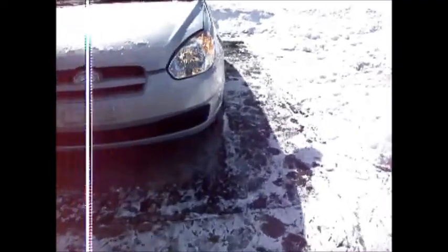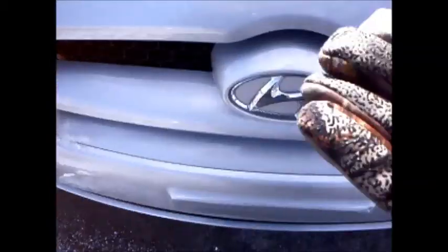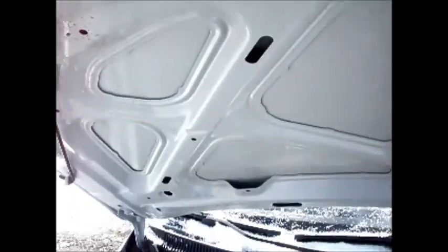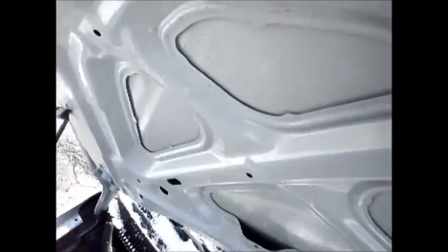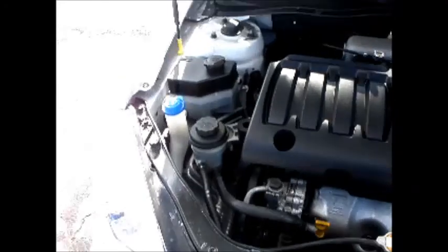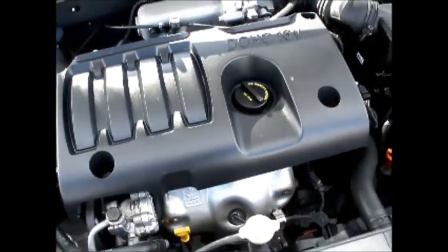Oh, the sun's always a problem. Now, for under the hood. Find it with my gloves on here. There it is. Up we go. And it's an Asian-mounted prop rod, which means it's on the hood. And presto. Little greatness. Yep, that's all I get.